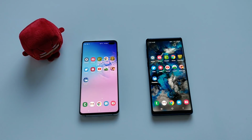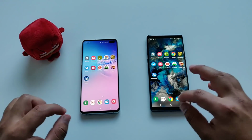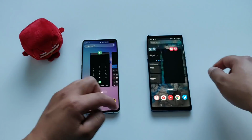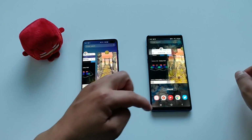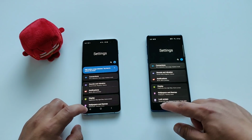Now, this is where we test out the RAM management to see which phone was able to keep all the apps running in the background without having to start over again. So let's go all the way back to the beginning. Open up the phone dialer. Okay, we know that's good. Let's go back to settings. We know that. Oh, this one did have to load it up again.